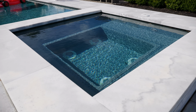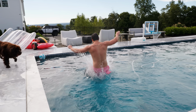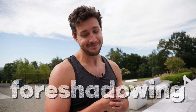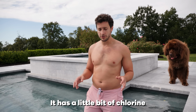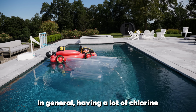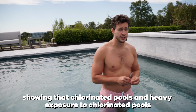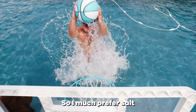All right, I've never been one who's too fond of having a pool, but now that I have one, I gotta say, it's pretty awesome. I love being able to come out here and take a dip. You know who also enjoys taking a dip? This guy. This is a saltwater pool. It has a little bit of chlorine, but much less than a typical chlorinated pool. In general, having a lot of chlorine is not great for your lungs. There's even been some initial research, nothing proven, showing that heavy exposure to chlorinated pools can trigger asthma in young folks, so I much prefer salt.